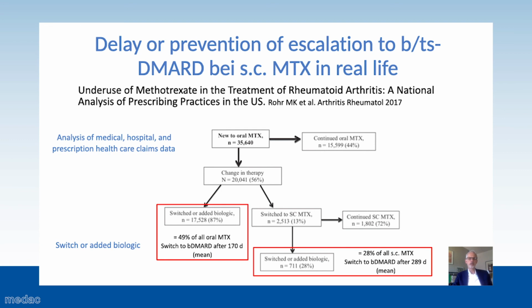Only 13% of all patients received subcutaneous methotrexate, and of those, only 28% of the patients switched or added biological drugs. And this was a much lower rate, and this happened after a mean of 289 days, so much later. And this is what brought the authors to the conclusion that the delay or prevention of the escalation of methotrexate treatment to a biological drug is possible by subcutaneous methotrexate, and that there is an underuse of methotrexate in the treatment of rheumatoid arthritis in the US.